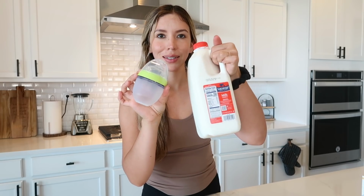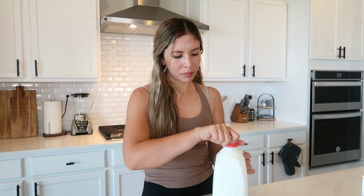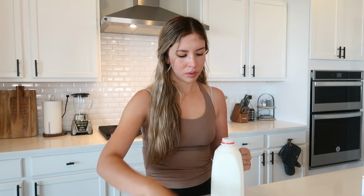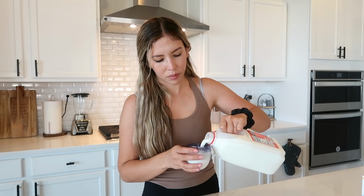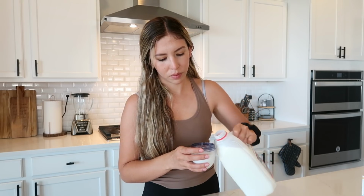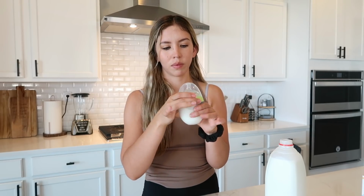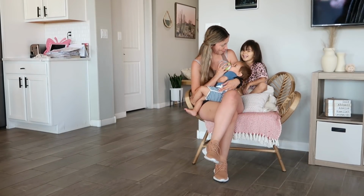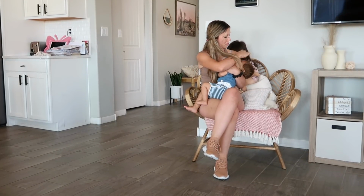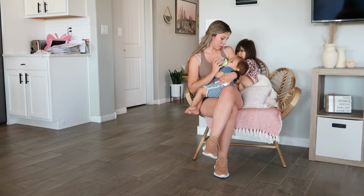So I'm going to be using the Komotomo bottle from the Babylist box because I already know that Leo loves these type of bottles. He actually isn't a super picky baby, so whatever I give him, he's okay with. And I'm gonna go ahead and give him whole milk. The reason why I'm doing this is because I am going to stop breastfeeding once he turns 1, so I'm trying to introduce him to whole milk starting now. That way, whenever he does turn 1 and I take away the boob, he's not super shocked.